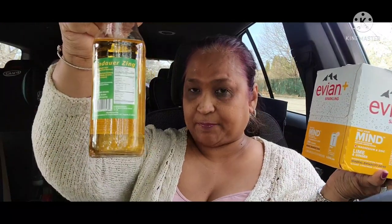So be careful. I live in New York, and it also has a deposit, as this one does as well. We have a 5 cents deposit. So you can take it back to your Dollar Tree and get your 5 cents.